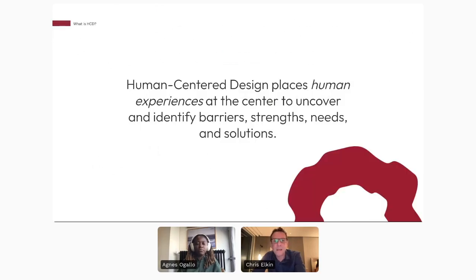Next slide. To add a little bit more to that, human-centered design is so simple, but so powerful. It is a framework, which we'll share a little more about shortly, that helps uncover and identify deeply held human truths: the barriers, the strengths, the needs, these potential directions, sometimes what we call unmet needs, that aren't immediately obvious to people until we engage them through human-centered design to reveal what really matters for them. More on that shortly.